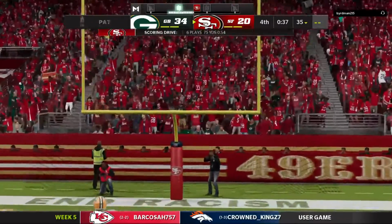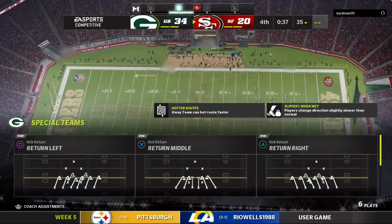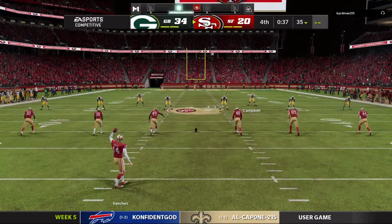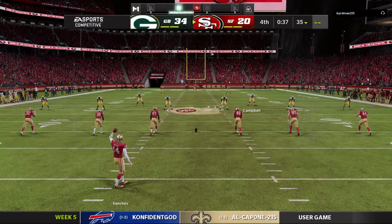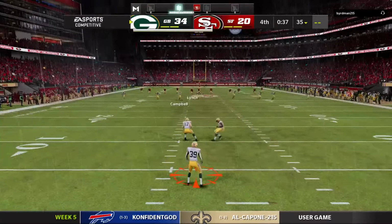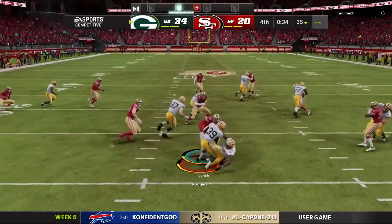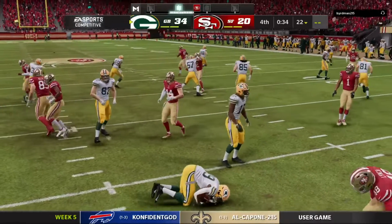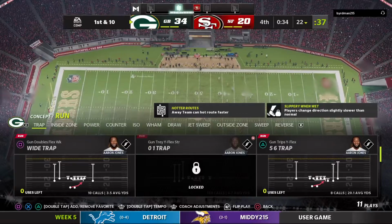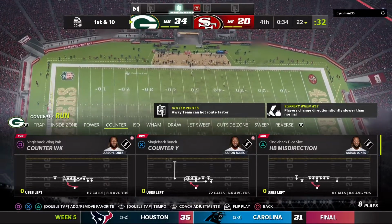Point after, right down the middle. And the lead will be cut down to 14. Packers 34, 49ers 20. Sanchez now, he'll kick it away following the touchdown. Rodgers on the return. And he's up past the 20 to the 22-yard line. The Packers take over 1st and 10 at their own 22-yard line.